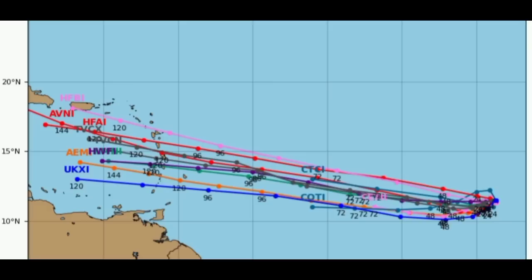Even if it does not manage to become a tropical storm, a named storm out there, it could still produce a lot of activity, which can produce tropical storm-like conditions. And then finally, we are taking a look at what the models have to show. We'll be looking at the GFS and Euro runs. And so we're starting out with GFS here.